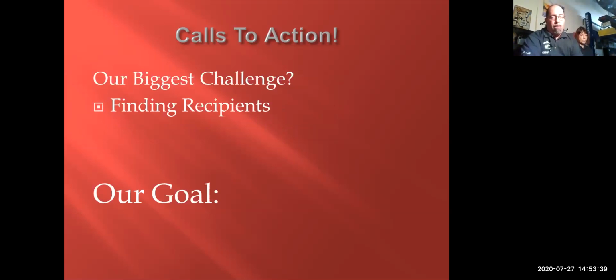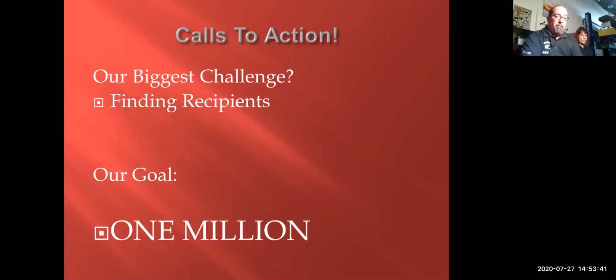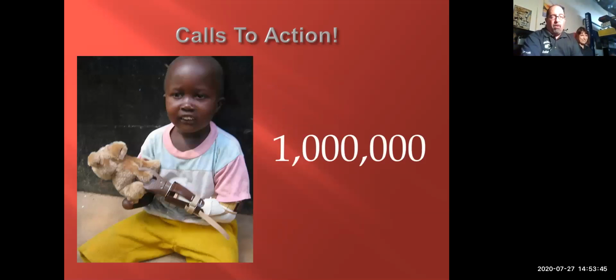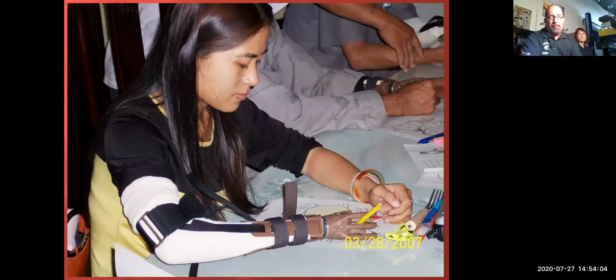Our goal is 1 million hands. 1 million. We know that the need out there, as I mentioned, is about 6.5 million below elbow, and another 6 to 8 million above elbow. We're only trying to do 1 million hands. Once we hit 1 million, we're going to bump the goal up, but this is what we need help with. The need is all over the place.